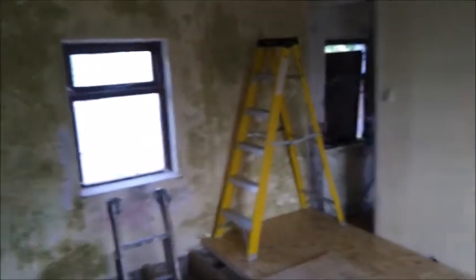Good evening, it's around about 5 o'clock and I'm about ready to pack up for the day. As you can see, I'm in the upstairs bedroom. Got my step ladder because I've been chipping away at this wardrobe. Let me just show you what I've got in the wardrobe here.